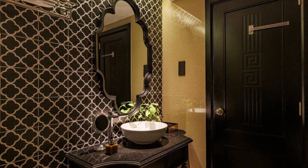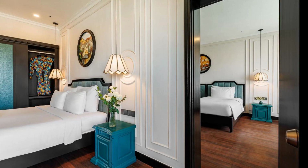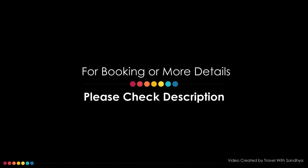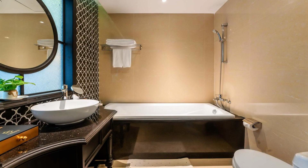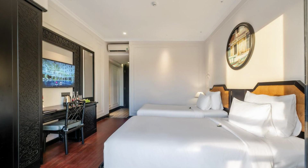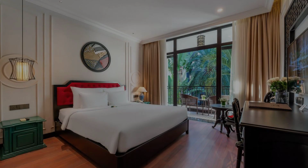The hotel accepts major credit cards and reserves the right to temporarily hold an amount prior to arrival. The check-in time of this resort is 2 p.m. and the checkout time is 12 p.m. Guests are required to show a photo ID at check-in. Several deals and offers are available online for this resort, along with various meal plans and payment policies.